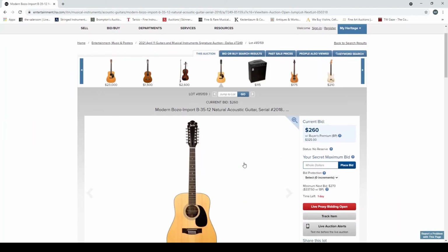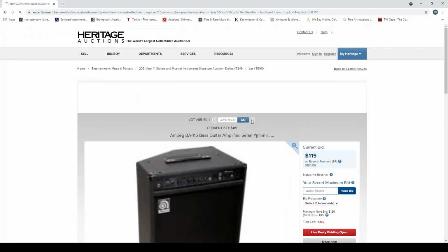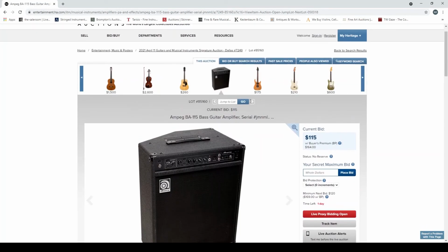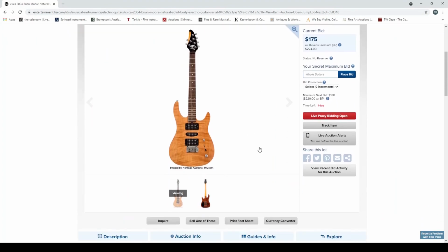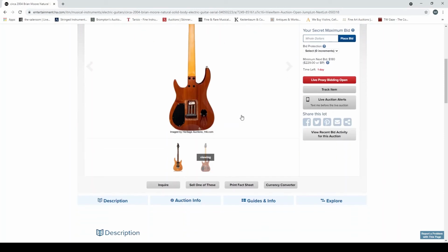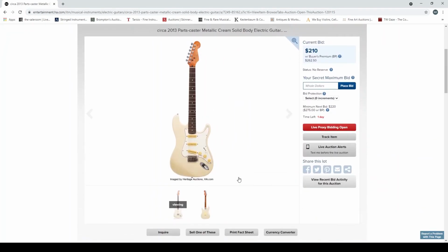Modern Bozo import. Imported 12 string. Ampeg BA-115 bass guitar. Circa 2004 Brian Moore natural solid body electric guitar. Current bid $175. So we saw a whole load of these in that other auction with the beginning of the Gretsch auction. We saw many of those. A circa 2013 parts caster metallic cream.